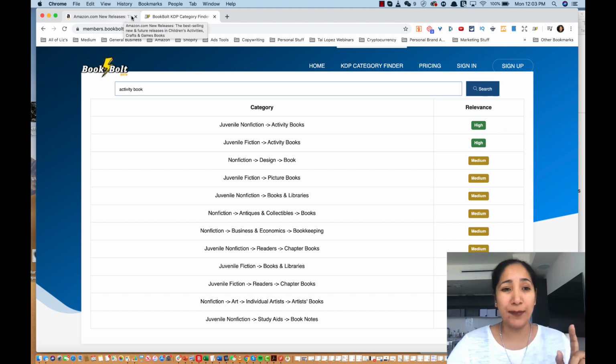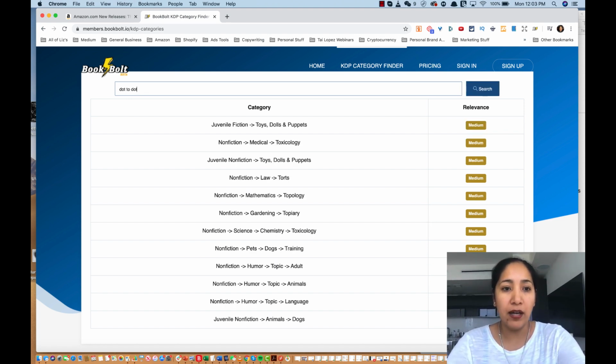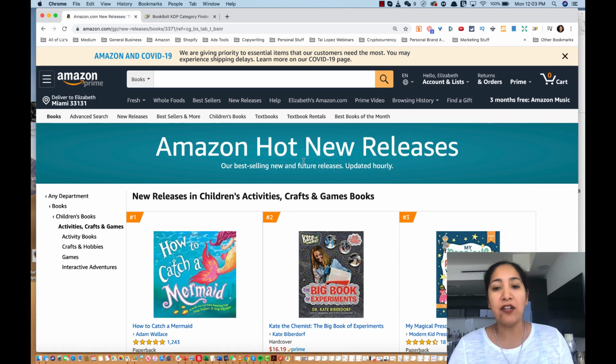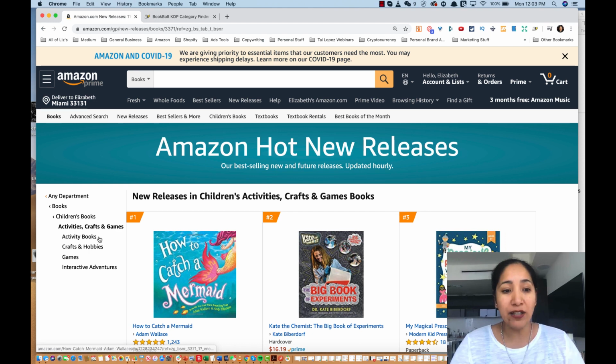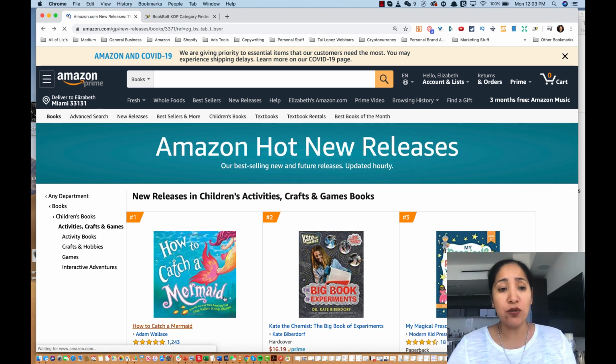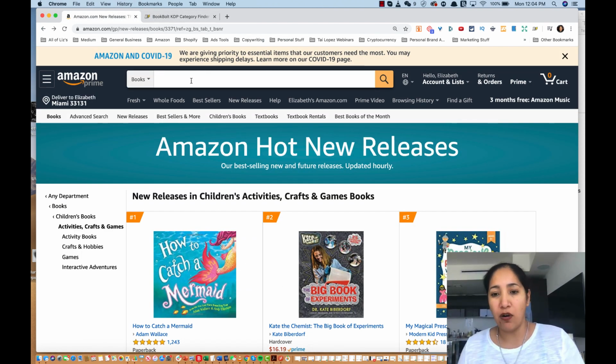Number 1, go into that subcategory. And number 2, it's dependent on what BookBolt says on the category finder. So you can go to all these subcategories. Like for example, if you were doing a dot to dot activity book, then you can put dot to dot here and then see what BookBolt comes back with. It'll tell you what subsections to go into, and then you can go into the new releases. So I only went down as far as activity books here, or arts, crafts, and games. I went back one, but you can further go into other stuff like crafts and hobbies, activity books, and so forth. So being able to jump into all these different categories, you can really get an idea and niche it down all the way to the bottom.